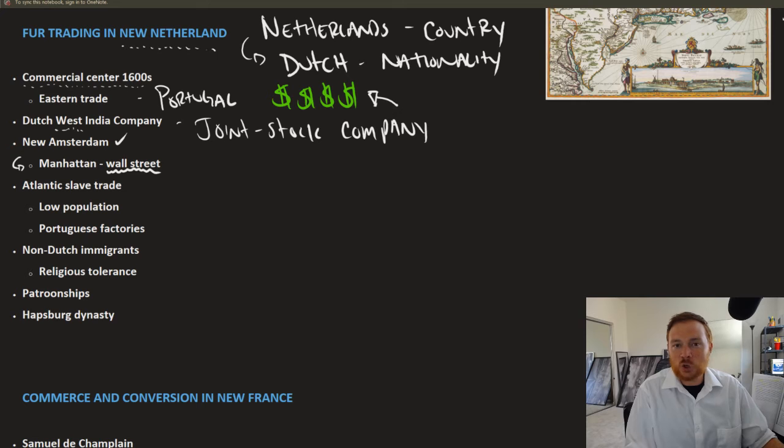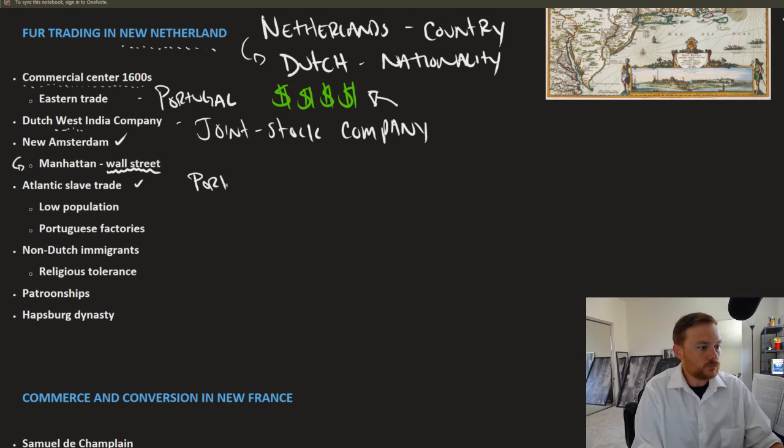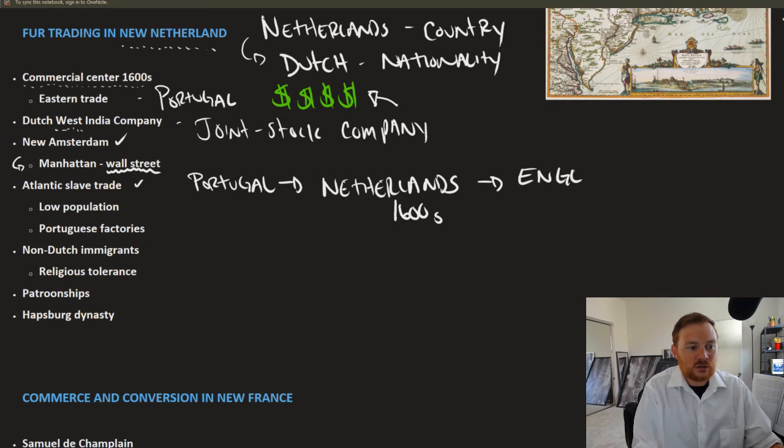Because the Dutch had taken over the Portuguese trade, that also means the Atlantic slave trade. And for the most part, when we think about the Atlantic slave trade, it moves from the Portuguese to the Netherlands. For the most part, the major facilitators of the slave trade during the 1600s are the Dutch. Later on, the English take that over, but that's not really until the 1700s.